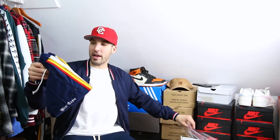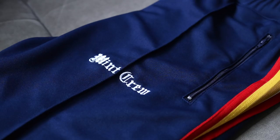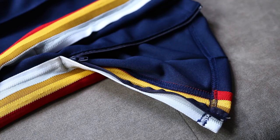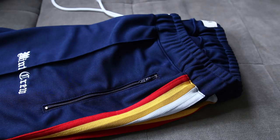I also got a navy pair that I have not checked out yet. These are the same exact pants, just in navy, same stripe combination on the side, same Mint Crew embroidery on the front, same fit. The pants are exactly the same. So it's just your preference. What do you want, navy or black? I like having both options, honestly. And I've been trying to cop more navy sneakers recently, so these will probably go well with those.